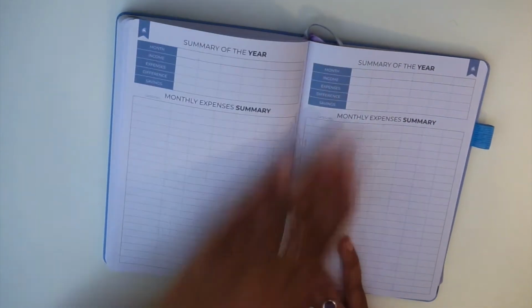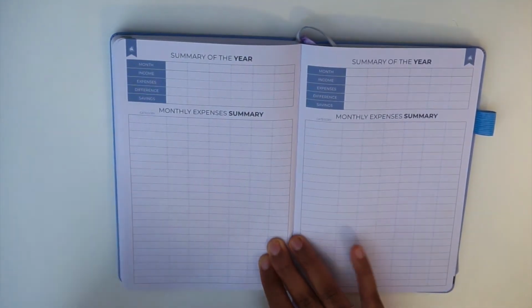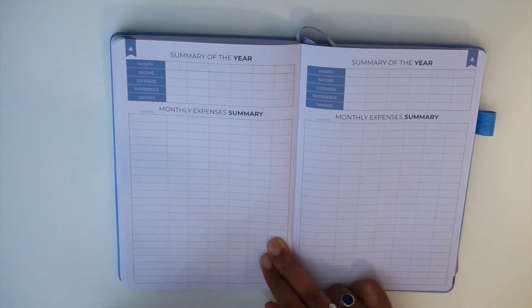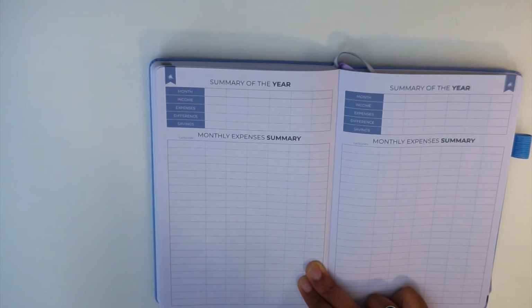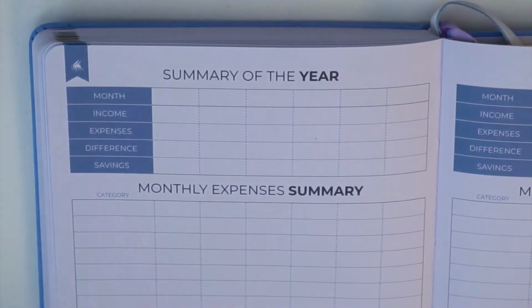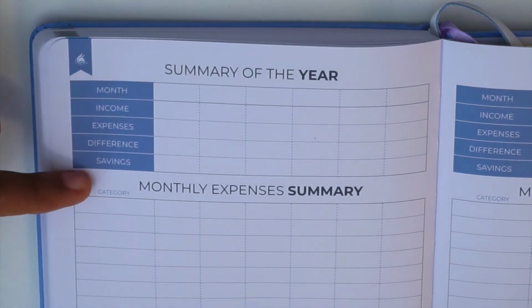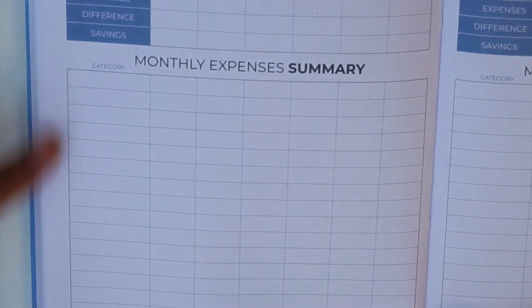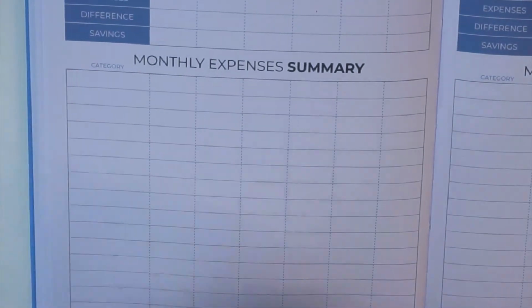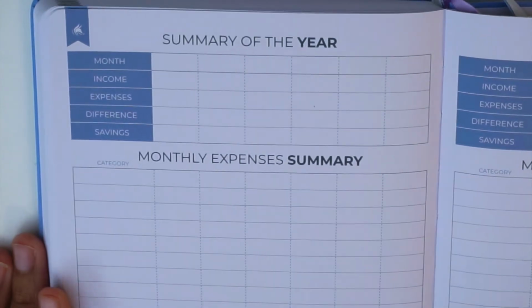So then next we have our summary of the year. So this is similar, but it's more category based, less like line item in your budget. So up here we have the summary of the year. It has your month, income, expenses, difference in savings, and then your monthly expenses summary. So you put in the category that you are tracking every single month, and there's 2 pages of this. So you have six months on each page.